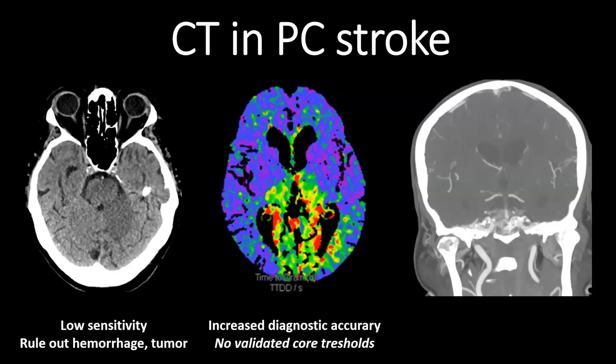Your chances of missing a stroke will decrease substantially, but keep in mind that there are no validated thresholds for defining what is an ischemic core and a penumbra and a large vessel occlusion in the posterior circulation. So you can't really use it as a treatment decision tool, but it definitely has an important role as a diagnostic tool. So I advocate doing it, but that's personal, but I have strong arguments based on the medical literature to do it.